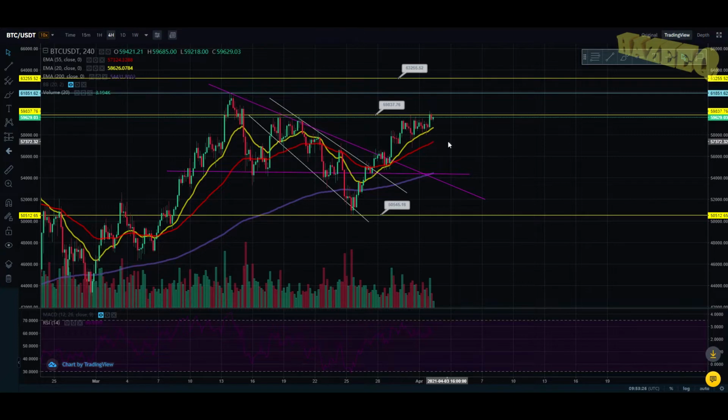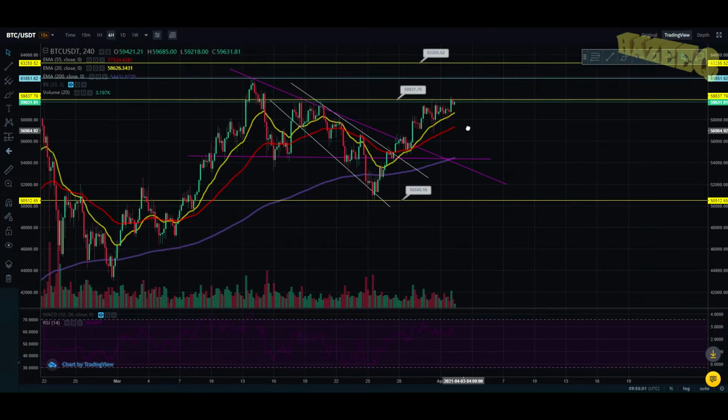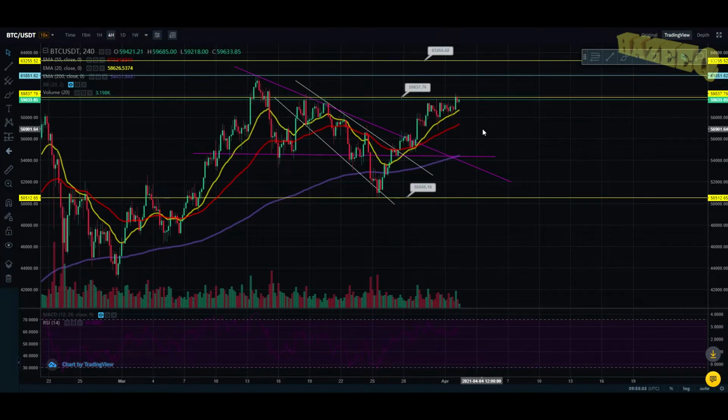Today we are going to be taking a look at Bitcoin, SparkPoint, and Polkadot. So, without further ado, let's get into it.